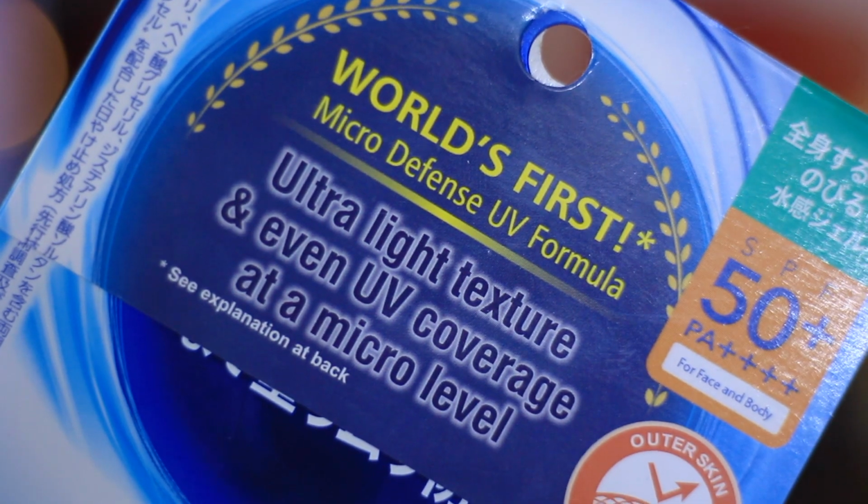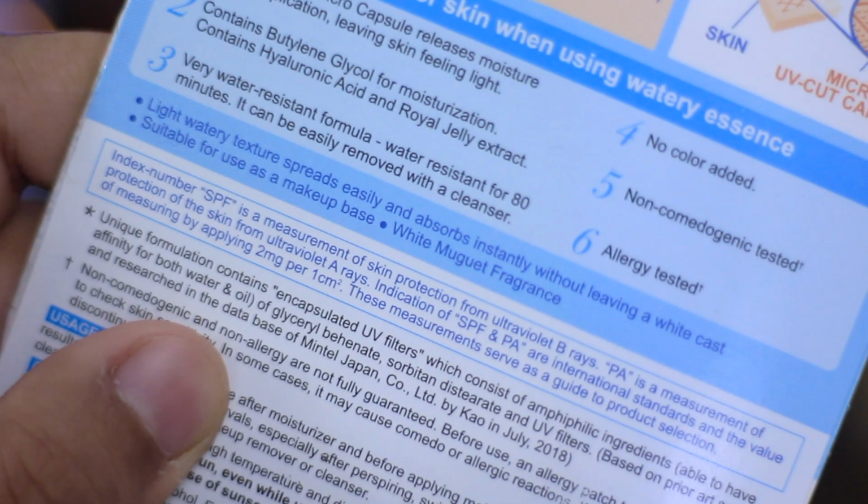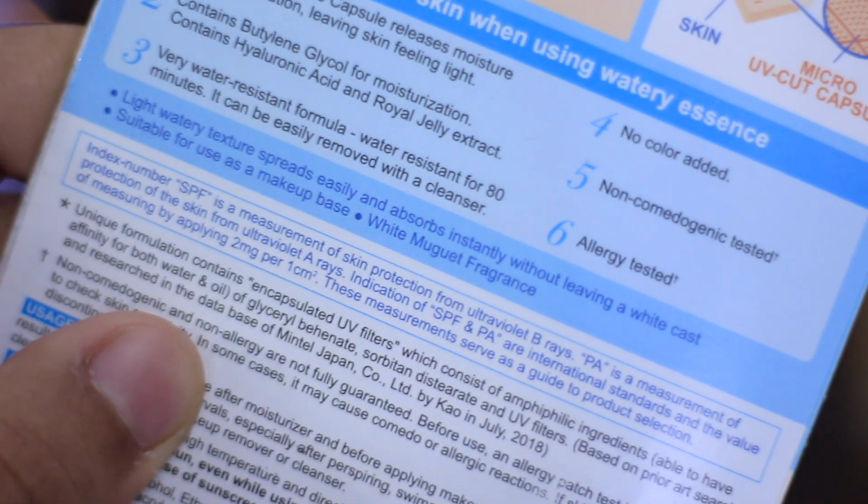Now going straight with the claims, it claims to have a light watery texture which spreads easily and absorbs instantly without leaving any kind of white cast. It's suitable to be worn under makeup, and lastly it claims to be the world's first micro defense UV formula which has an encapsulation of UV filters, which I will go into in the ingredient analysis part. And this technique has been patented by the company in Japan.